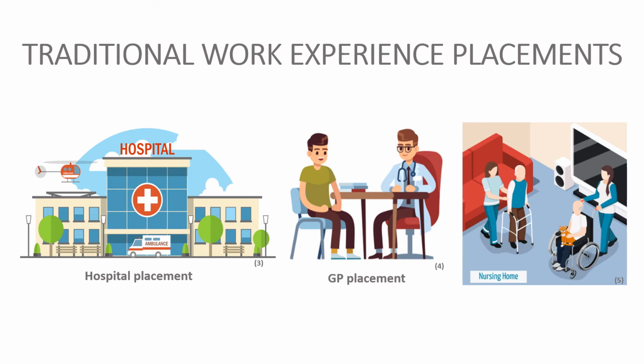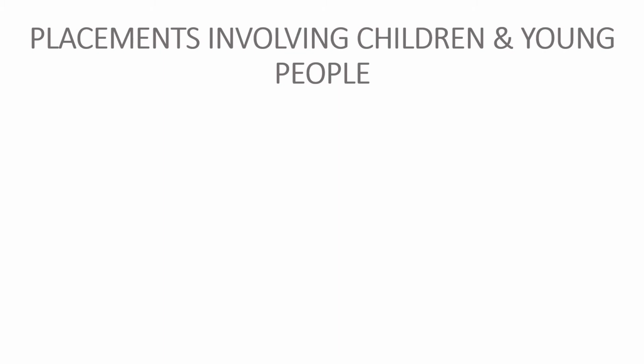Okay, so next one. It's placements involving children and young people, because you want to show that you can communicate with young children. And this is important because, like I said, you might be working in A&E, you might be working in GP practice, you don't really know who's going to walk through the door, and it's really important that you're able to adapt your communication skills in order to tailor it to the audience that you're talking to.